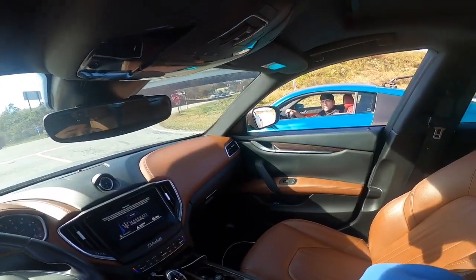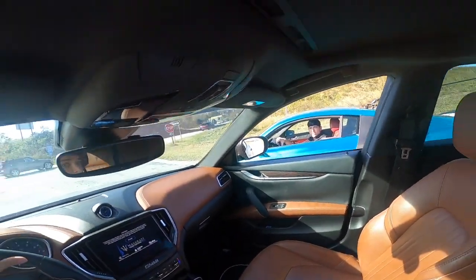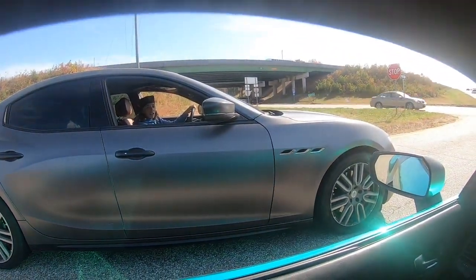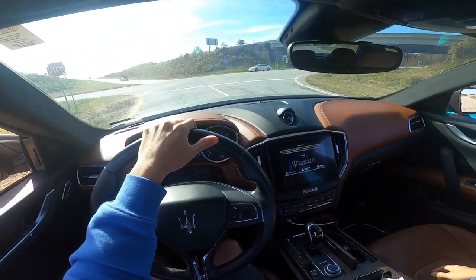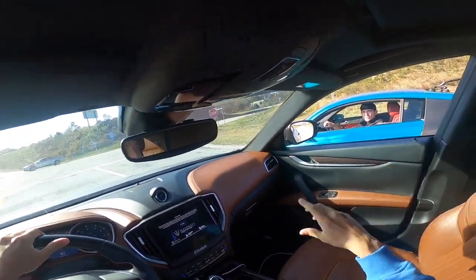That was ridiculous. Was it a whooping? It was pretty much a whooping. The car was there, and then all of a sudden the R8 was like, what gear were you in? I think I was in third, maybe second. I don't know, I didn't check. I started in third at around 3,500 RPM. It hung in there for that initial jump, and then the R8 was just gone.